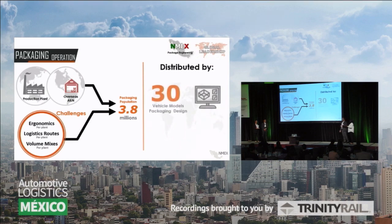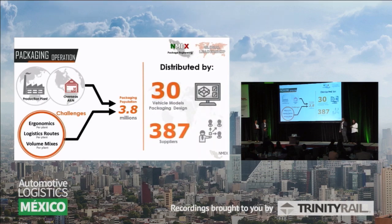That total population is distributed in 30 vehicles that we give support from Nissan and Renault. We design the complete packaging for those vehicles to meet the demand to ship out from Mexico to overseas or from overseas to Mexico. Also, that packaging is being supported by 387 suppliers.